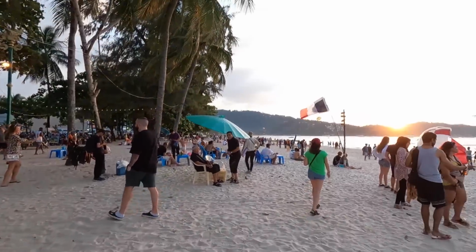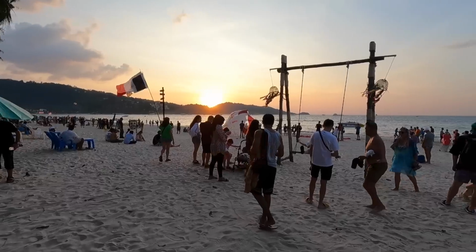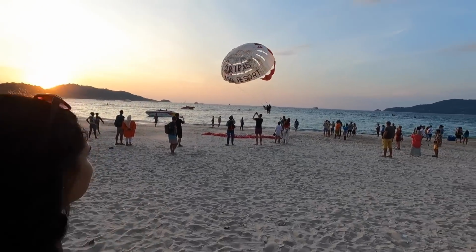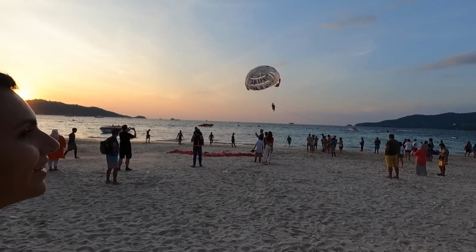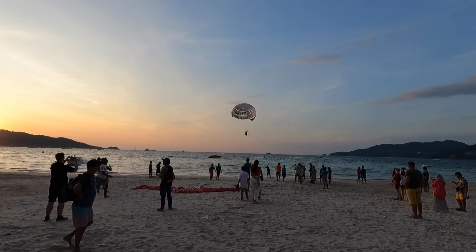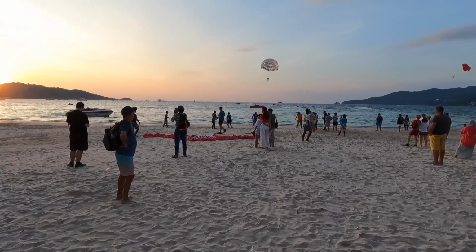So we're back on the beach once again, just in time for the sunset now it seems. It goes behind the hills, but it still looks like it might be pretty good. Oh, they're still going, the parachutes. 3 people this time. And the Thai guy that goes up with them, he's not even connected to anything, so he could fall off. They're all like that. Holding with his hands. Yeah, and standing up. No safety protection.